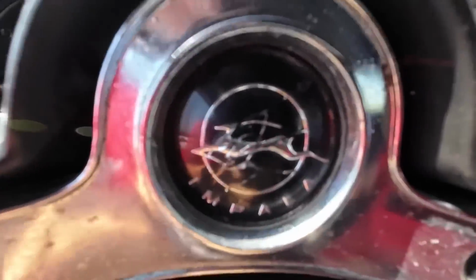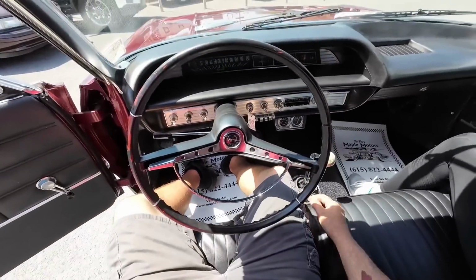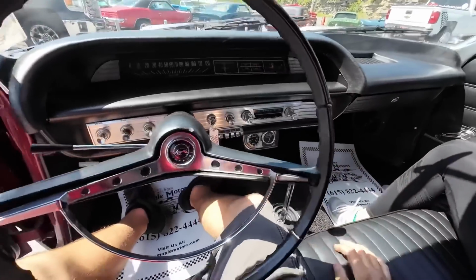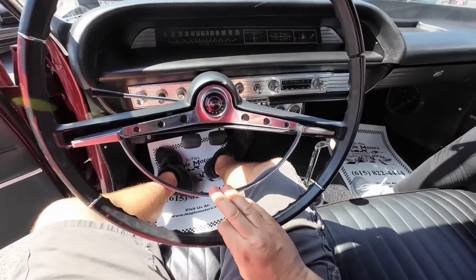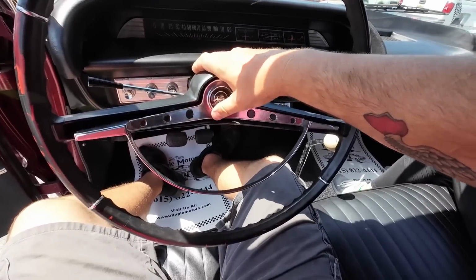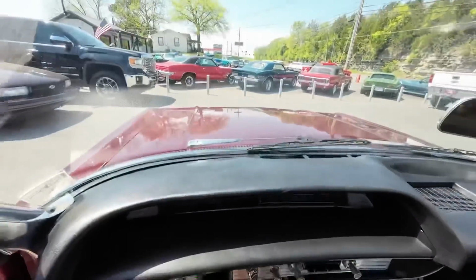What about the horn? Did you place your bets? It's a little game we like to play there. Do you think the horn works? This one does not have power steering. Let's try the horn. There's no spring in it, so yeah, that's not gonna honk. Hit the road, see what we can find.